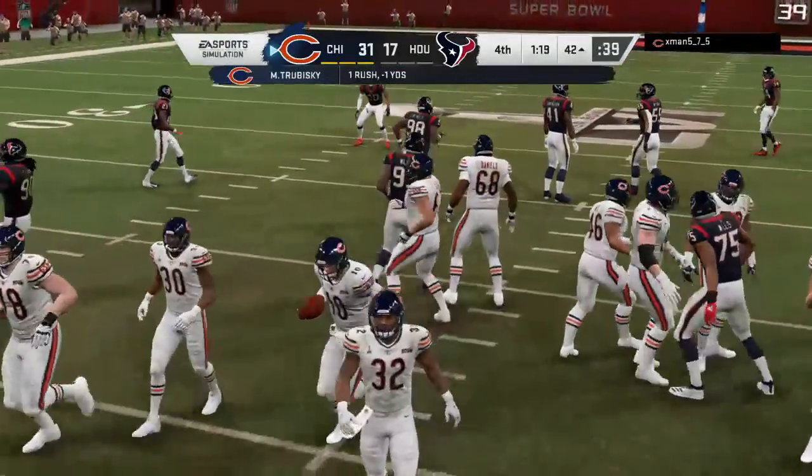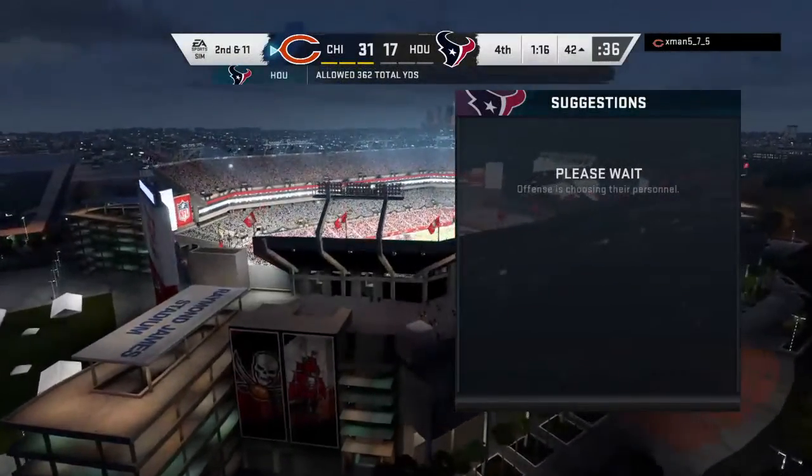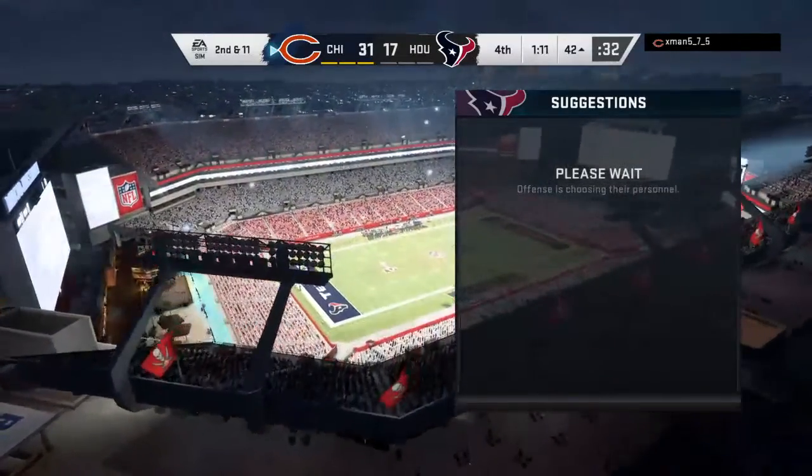And we'll see if the defense wants to stop it as they take the knee. A loss of a yard. Brings up 2nd and 11 at the 42-yard line.